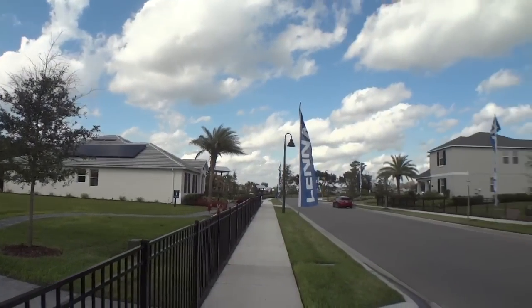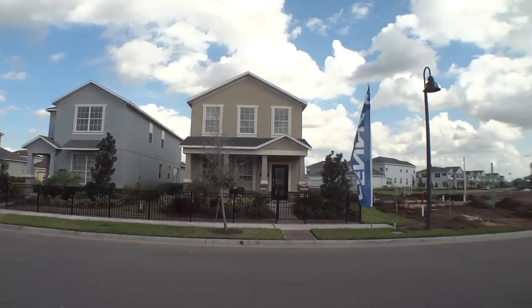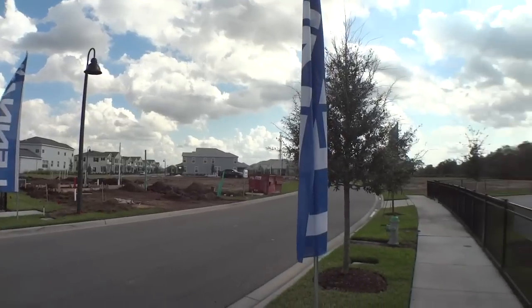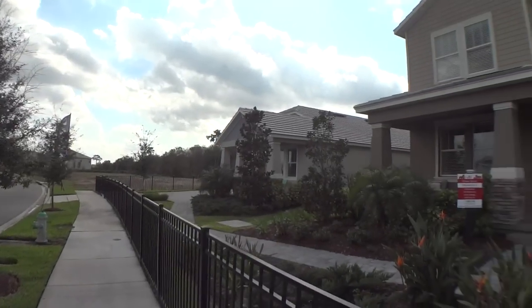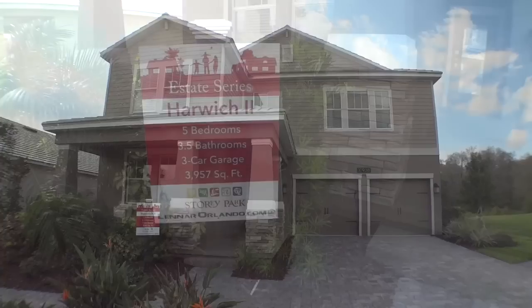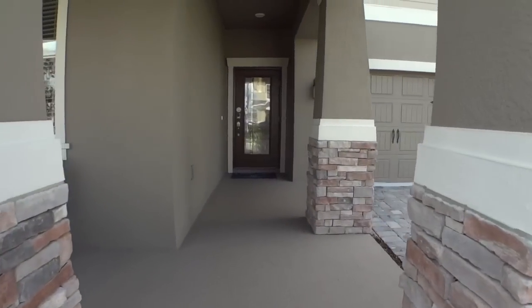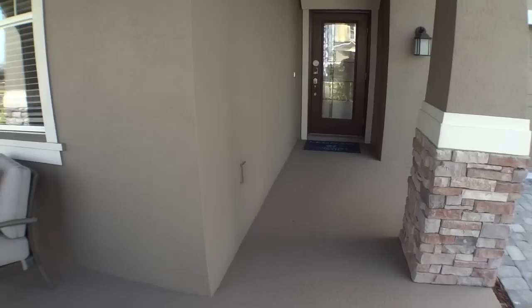Today we're back in the east part of Orlando. We're in the Lake Nona area. We're in Storey Park by Lennar Homes. They have six models for us to take a look at, and the one that we're looking at today is called the Harwich model. And this has 3,957 square feet, five bedrooms, 3.5 bathrooms, a three-car garage.